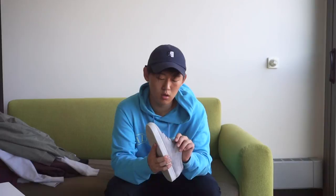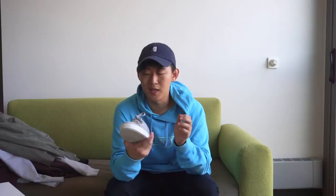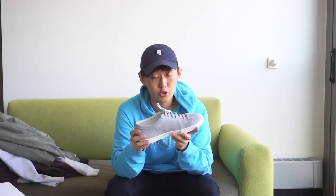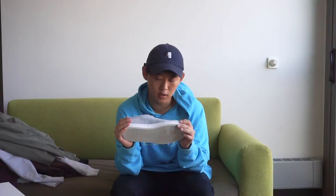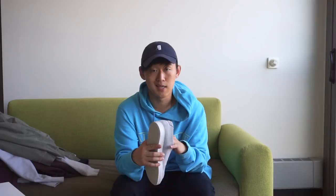So this is a little bit chunkier, thicker version of Common Projects. That's the easiest way I would put it. It's just a little bit more proportional, because you know how Common Projects really narrows down, and that's the appeal of it. It just looks really slim. John Elliott took a more classic approach. It's a nice sturdy sole, good materials. I'm a little bit worried that this nubuck is going to get damaged, but you know, it's a shoe at the end of the day.